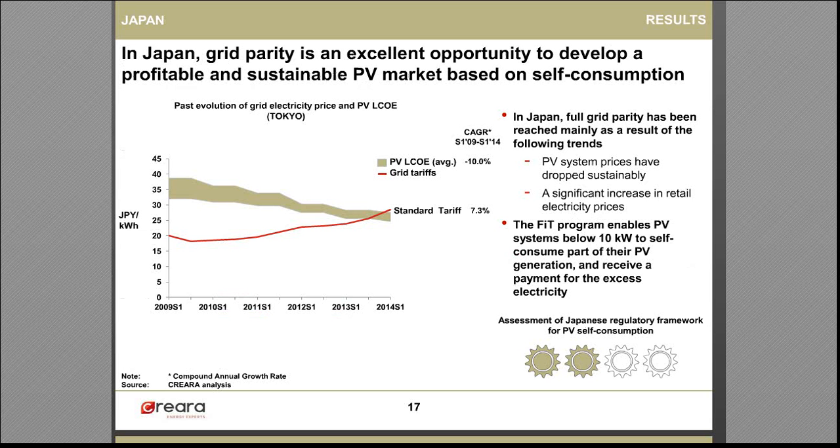Japan is also a new country added to the study, and it presents an excellent opportunity to develop a suitable market. Although this graph only shows the results of Tokyo. And I say this because Tokyo has one of the highest electricity rates of all Japan, and also the feed-in tariff mechanism that they have in Tokyo is not implemented in all the cities of Japan. So this can change from one part of the country to the other.